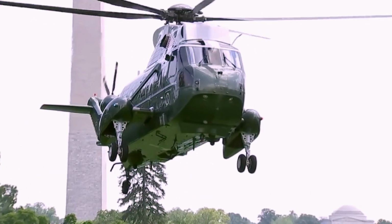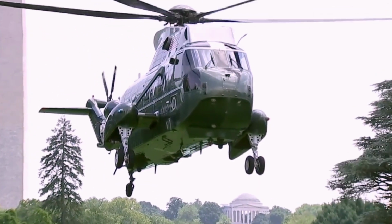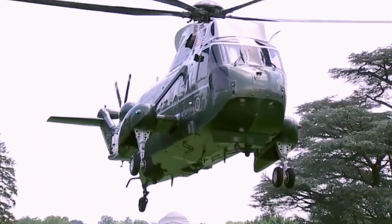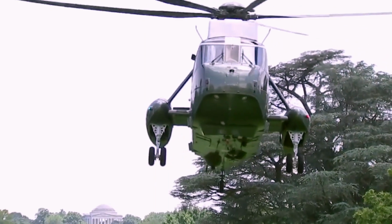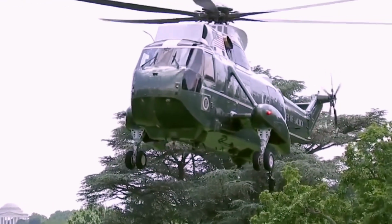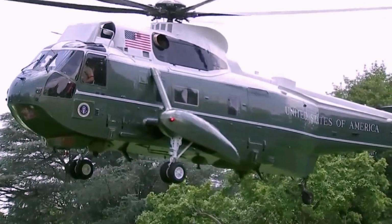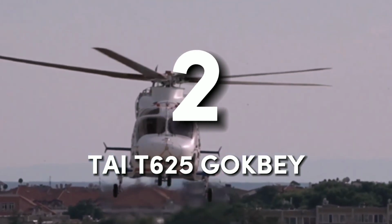When the president leaves the office, he is offered one farewell flight from the capital to Joint Base Andrews. As the VH-60N and VH-3D rapidly became obsolete, the notion of replacing them with a new VH-92 model emerged. At least one unit is always prepared for takeoff. However, the Pentagon wasn't satisfied because they believed the helicopter wouldn't work in an emergency. By 2023, 23 new helicopters were expected to be produced, but it's still unknown if the American president will use them. Top 2. TAI T625 Gökbey.